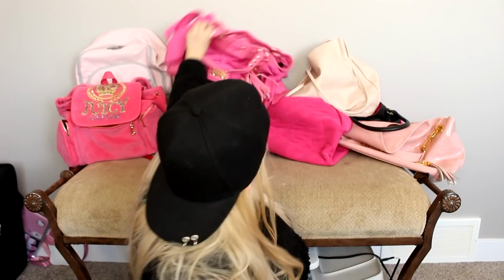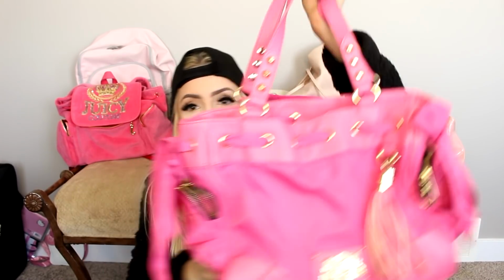I got it like 4 years ago because I think I love Juicy Couture, so I just got them both when I really should have just got the one. So this is also from Kohl's. This is another Juicy one. Juicy Couture really doesn't make these bags anymore, and it makes me sad because I used to love these Daydreamer bags, and they just don't make them anymore. I used to have so many, and I wish I would have kept them.